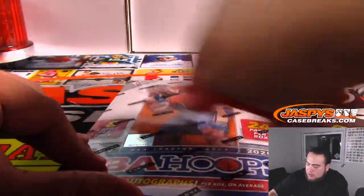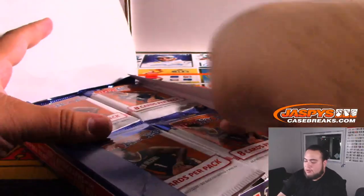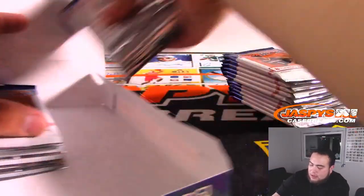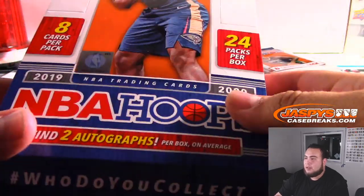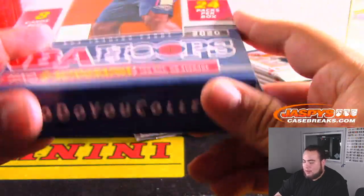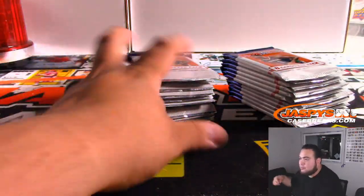It's the first NBA product of the year with the NBA jerseys on these rookies. So even though it's only Hoops, because of Zion and a great rookie class, it's become a nice chase to start the year. Remember, guys, even though it is only Hoops basketball, this would really truly be Zion's first autograph card with the Pelicans jersey on it. So it's always going to have that "first" in front of it, right? So here you go. And two autographs per box on average.